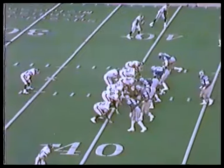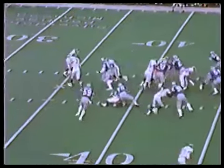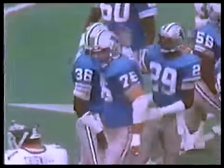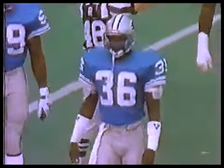Second down. Hector in motion. Freeman McNeil on the pitch. Thrown at the line of scrimmage. No gain. Third down coming up. Benny Blades, who has 31 tackles already this year, number 36, making the stop for Detroit.